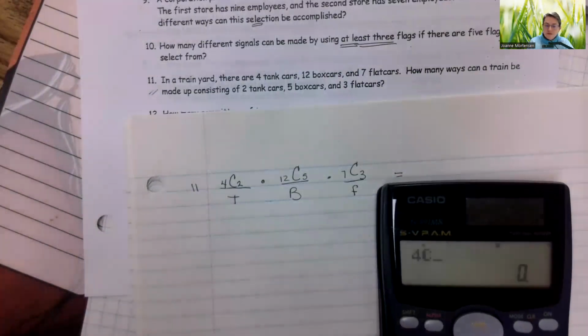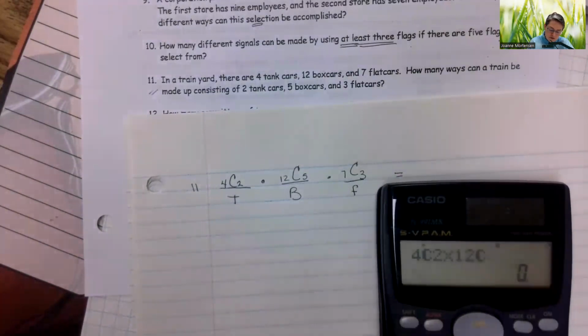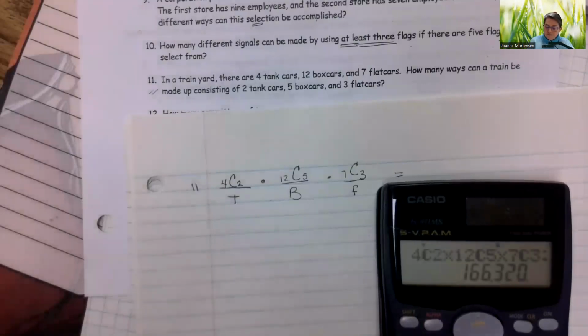Choose 2. I like that it shows up in the display. The one I was using before didn't have the C in there, and it just made me crazy. Times. Oops. Back. Choose 5. Times 7 choose 3. There we go. 166,320. Ta-da.